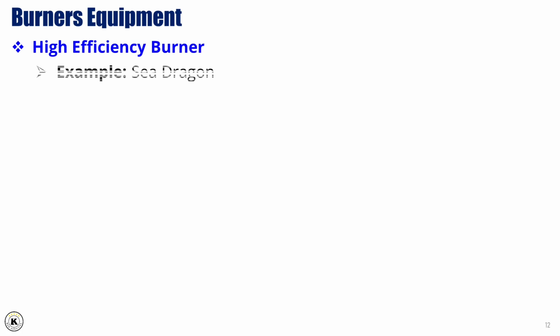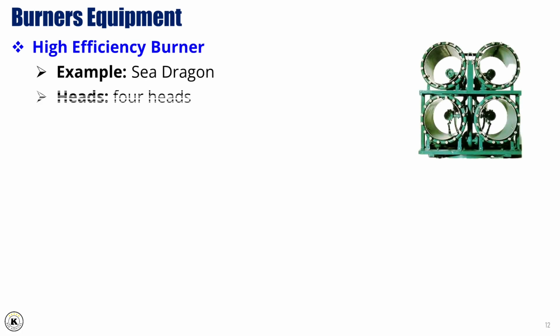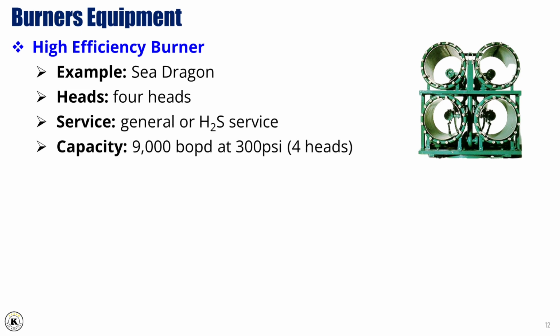High-efficiency burner. Example: the Sea Dragon. It is a 4-headed burner, used for general or H2S service. Its maximum capacity is 9,000 barrels of oil per day at 300 psi with 4 heads used.